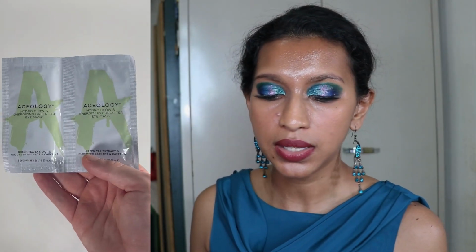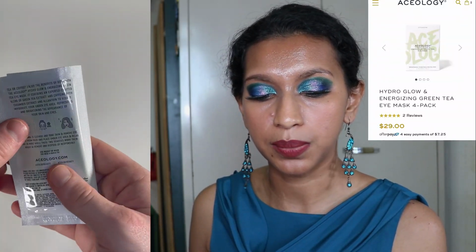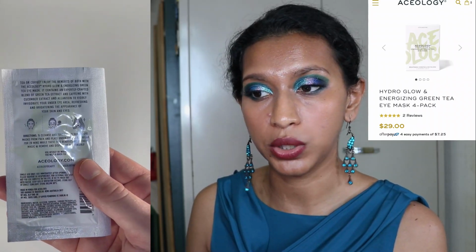Next, we have this Aceology Hydro Glow and Energizing Green Tea Eye Mask. So over here, it looks like I have been given two different ones, so a total of 4 different pieces, like 2 and then 2. I went online and I was looking for this. The only thing that I could find online was this 4-pack over here, which is priced at $29. Because I've only gotten like half of it, I've basically divided the amount by 2, so that's approximately $14.50 for these 2.